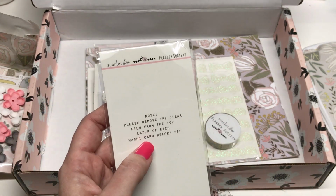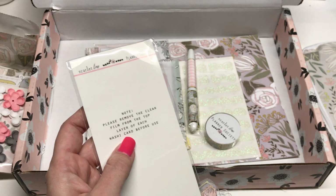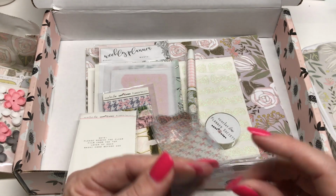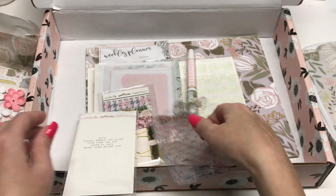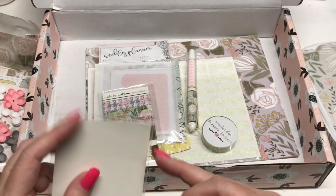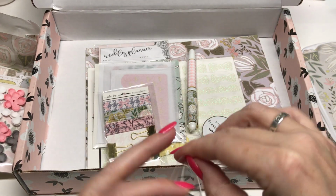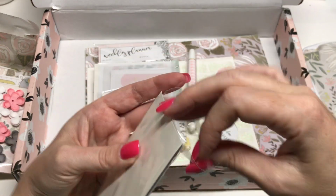Please remove the clear film from the top layer of each washi card before using. Okay, that explains why I thought they were kind of murky. So there's a protective film on each one. Okay, perfect. I think it's to prevent scratching and stuff. So put those back in there.